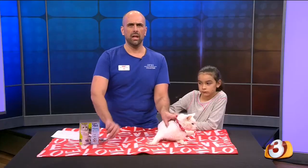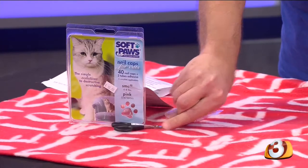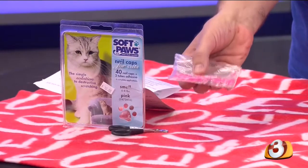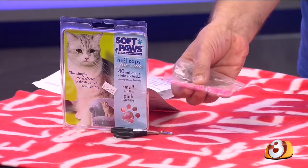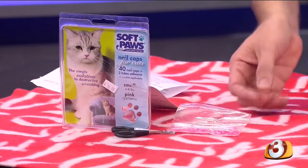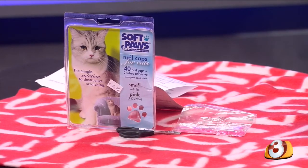For example, we have nail clippers right here. You can do it regularly once you learn how to do it. It's quite simple. And soft paws, which are just little caps that have an adhesive, and they go over the nail so that they can do their normal kneading and scratching, but it's not going to cause the damage. And of course, cat toys, towers, scratching posts, redirection, all that is very important as well.